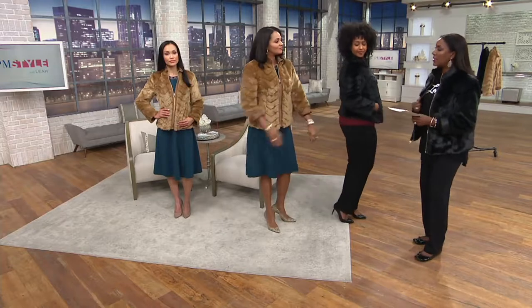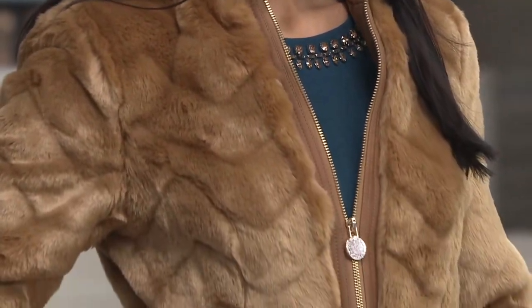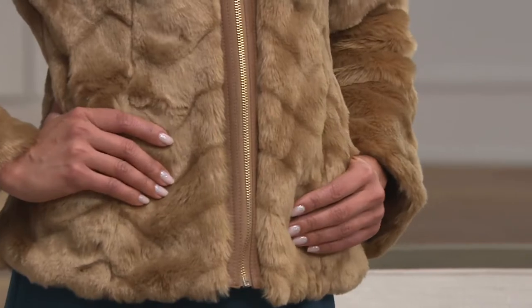So there are fewer than 300 between both colors to go around. So please don't wait if you'd like to get this, extra small through 2X only. Stick with your regular QVC size. As much as he loves the runway shows he designs, his biggest passion is designing for us. Yes, so these are sized for us at QVC, and you'll stick with your regular QVC size.